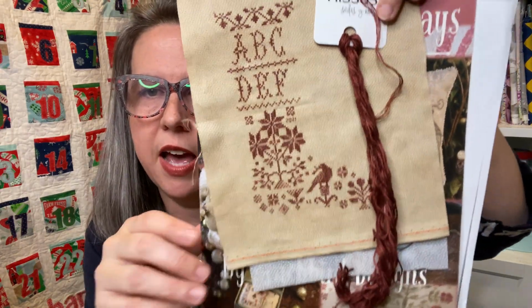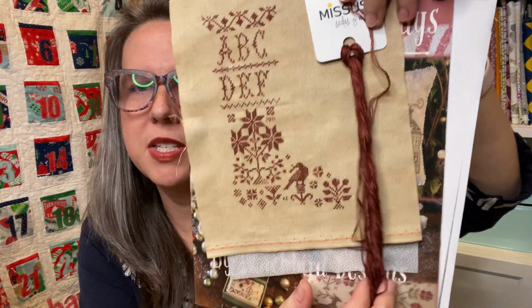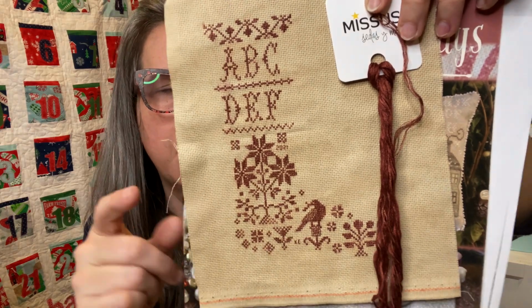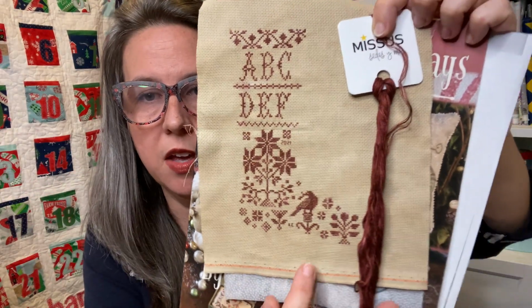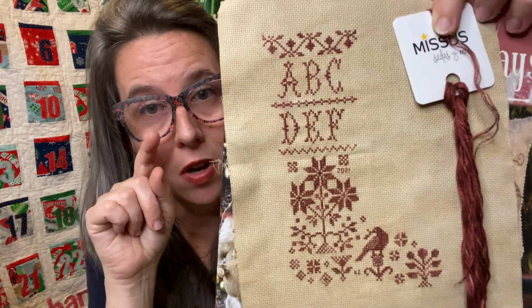Okay, so just in case you didn't see last video, I showed you guys what I was going to do. I didn't want to do the book, the pattern calls for 3 different colors, and gorgeous colors, don't get me wrong. Everything Blackbird does is perfection, but I wanted an easy 1-color stitch.